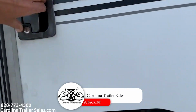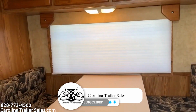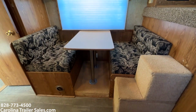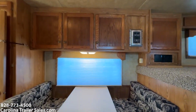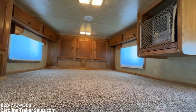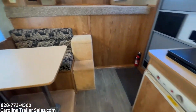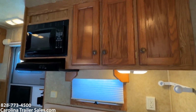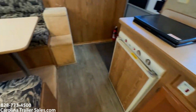So, stepping in the LQ. It's probably a little wobbly today, guys. All right, so it has the dinette that makes a bed, cabinets above, cabinets in the nose. Does not have a mattress. Probably a queen size would fit in here. It is a rear kitchen. Microwave, cabinets, sink, small fridge.